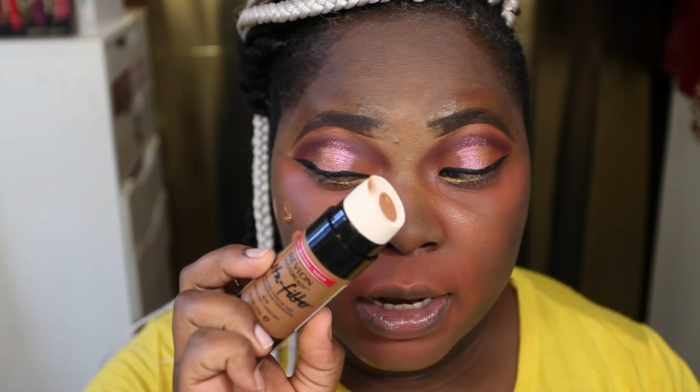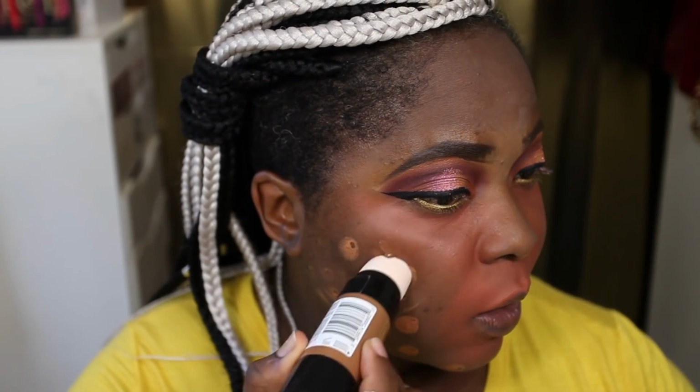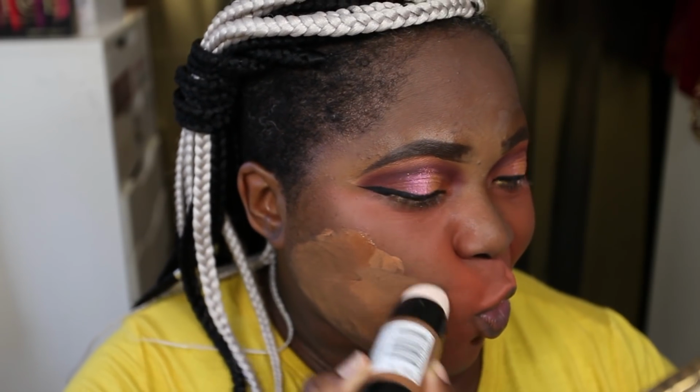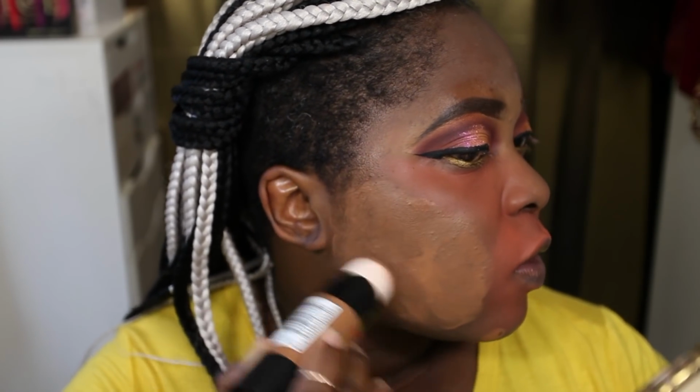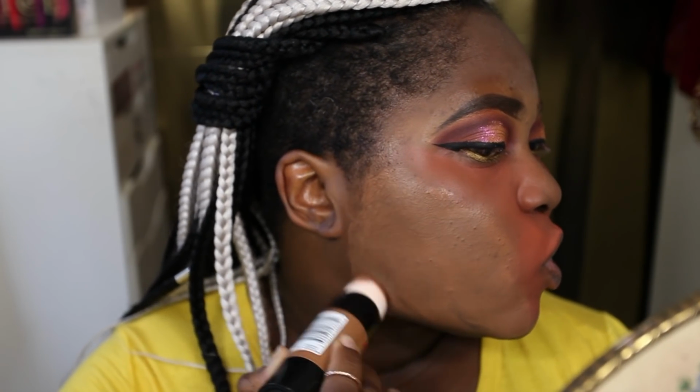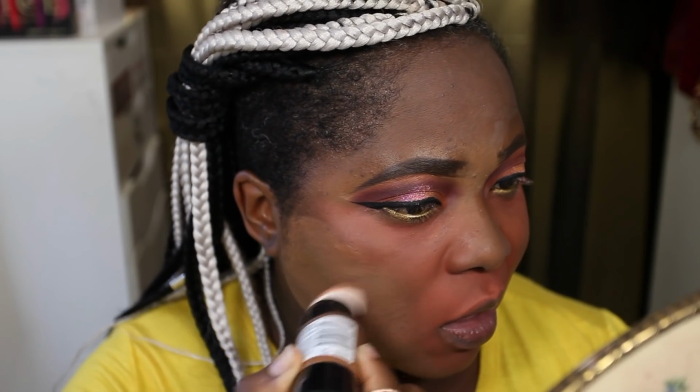You're supposed to blend it out with this guy, so I'm just going to try one side. The girl did a circle motion. I'll tell you off the bat, this isn't soft on my face. It feels a bit harsh, and I don't think it's blending out anything.